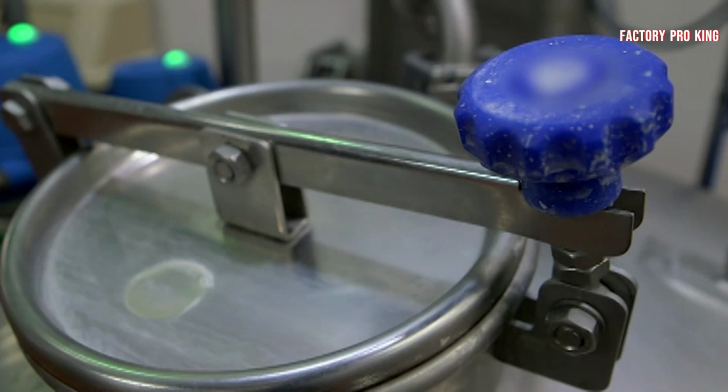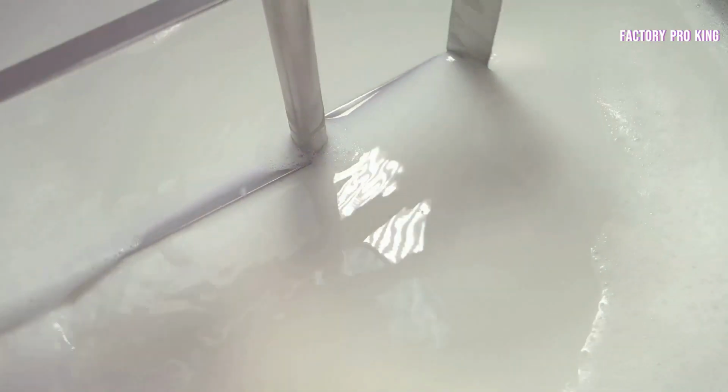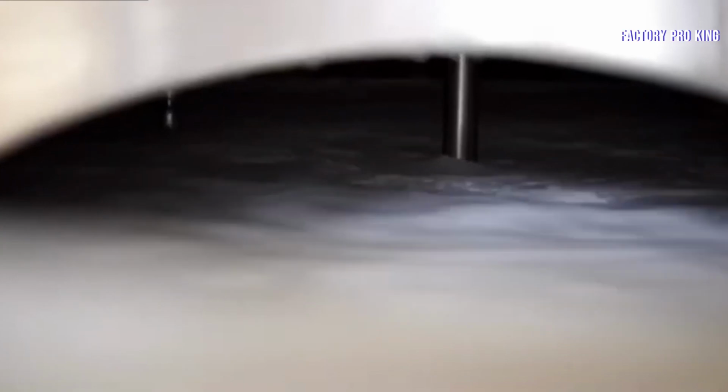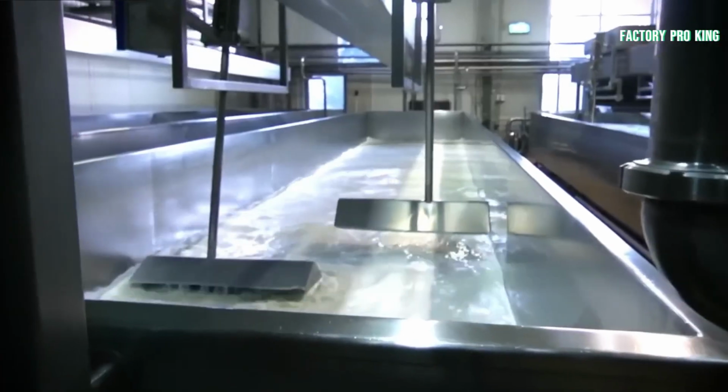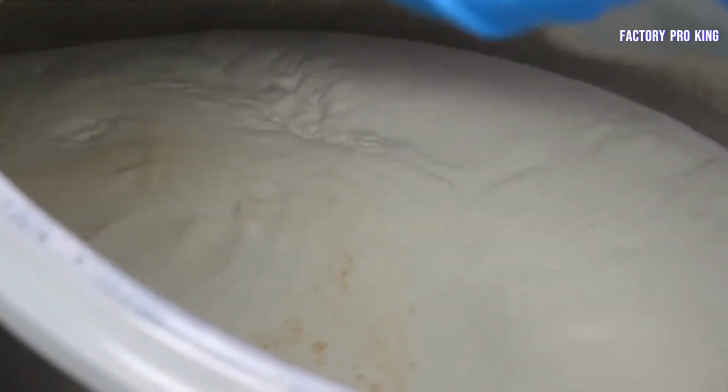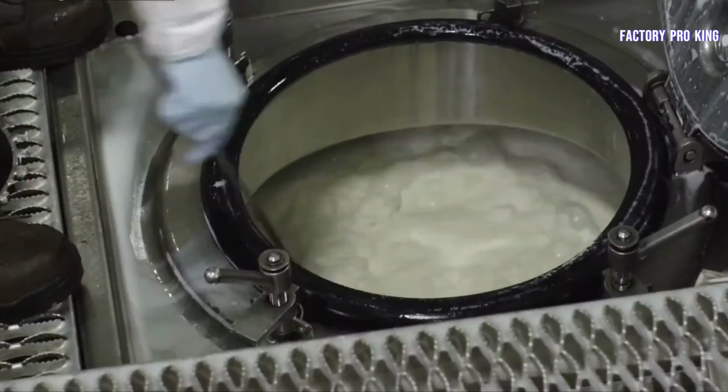These are the bacterial cultures that will ferment the milk and create the delicious yogurt we love. These cultures are carefully measured and added to the cooled milk. Once introduced, they get to work, starting the fermentation process. This is where the magic happens. The bacteria begin to consume lactose, the natural sugar found in milk. As they munch away on the lactose, they produce lactic acid.